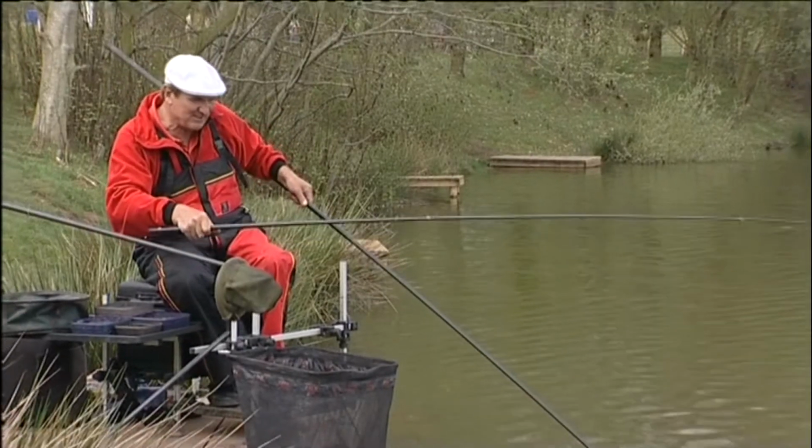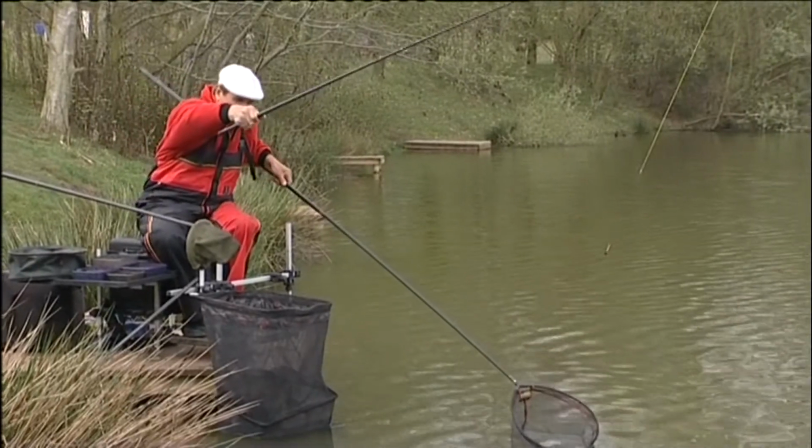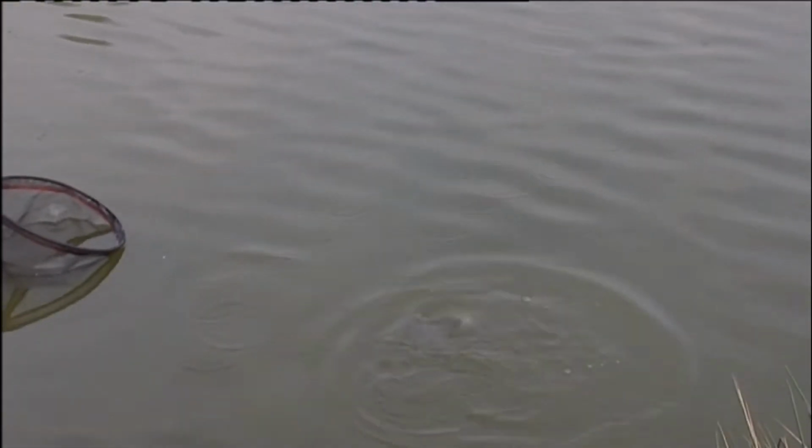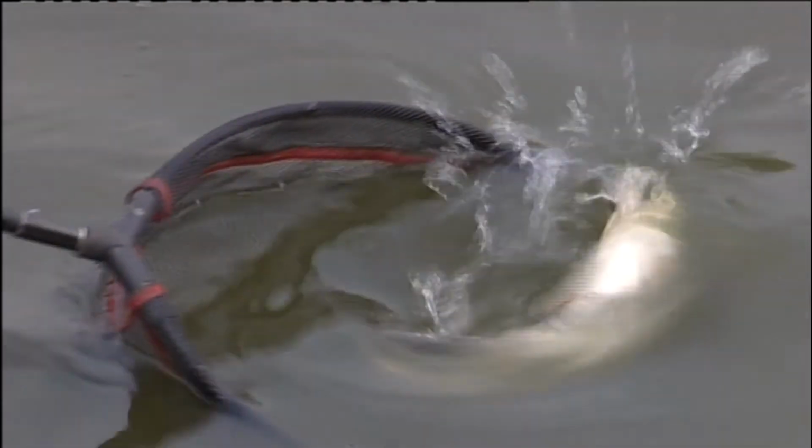Still not had a glimpse of it yet. What is it? Fighting really well. Oh, it's a bream. Yeah, they love pellets. Bream do love pellets. Oh, good fish too.